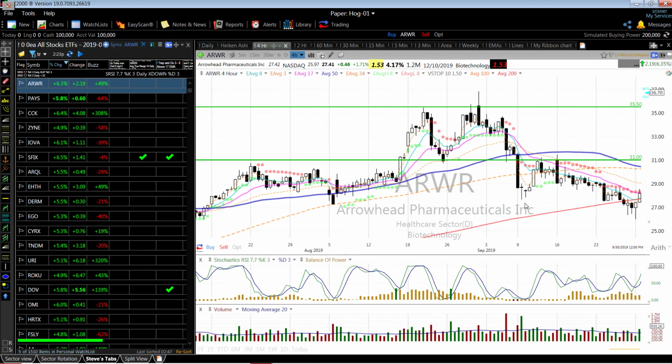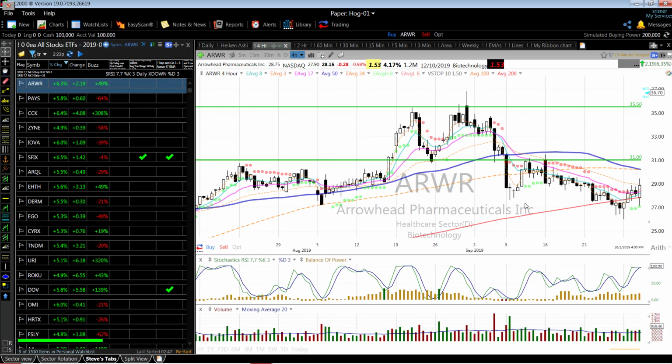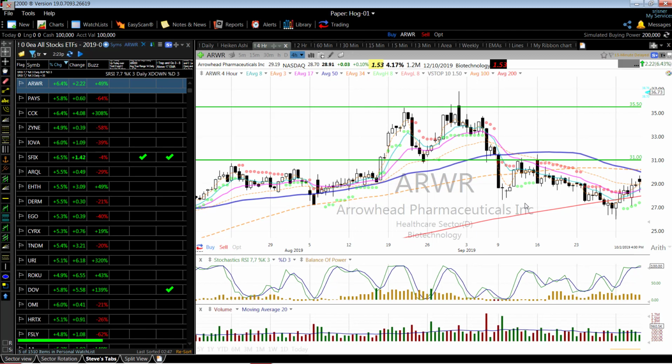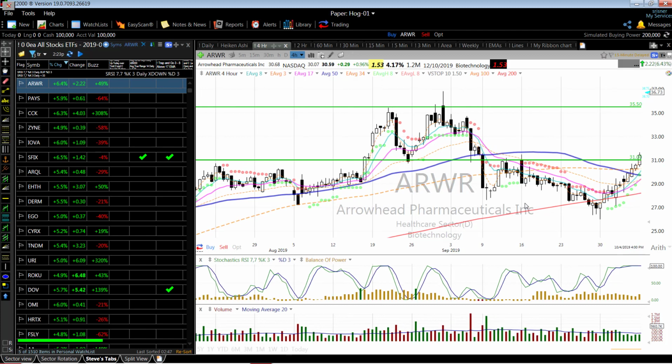Would I go long or short? What do I see? Oh, it got down to 27. Can I go long? I don't think so. And remember my rules. I got to trade in the direction of trend. Now the trend is kind of pointing up, but I got overhead resistance at 31. So I'm going to kind of fast forward and see what it does at 31.